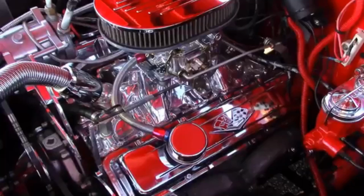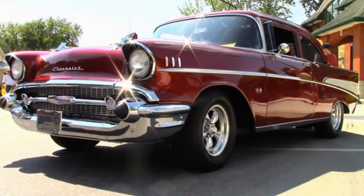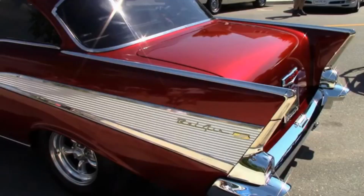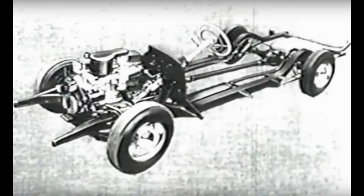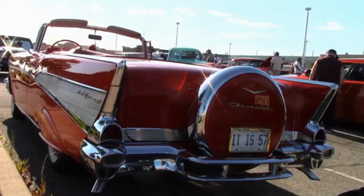Perhaps it wasn't the new and dependable 283 engine, but the styling that brought Chevrolet to the forefront. This was jet-age styling with the introduction of tail fins, resembling aircraft tail wings. Chevrolet got more than a year out of the 55 Chevy platform to create the icon of the 50s.